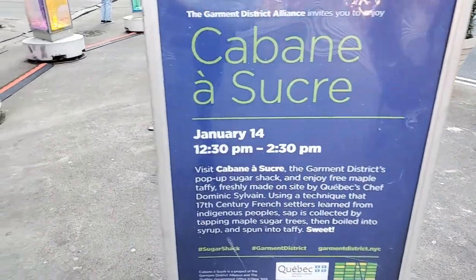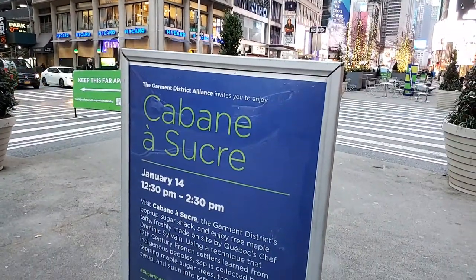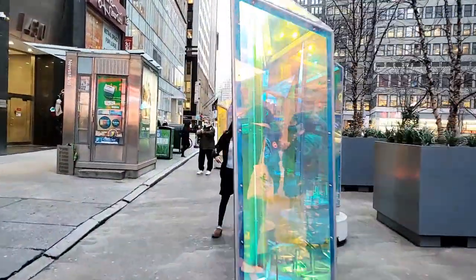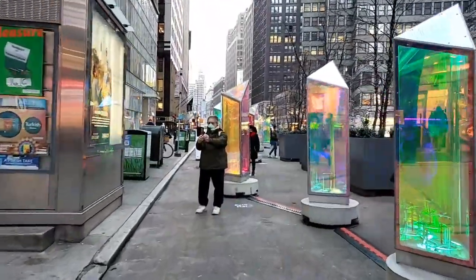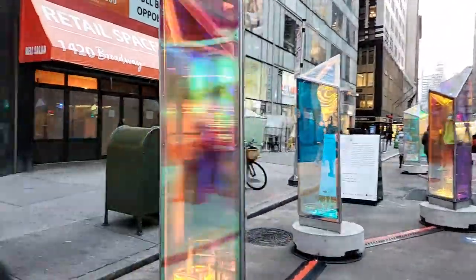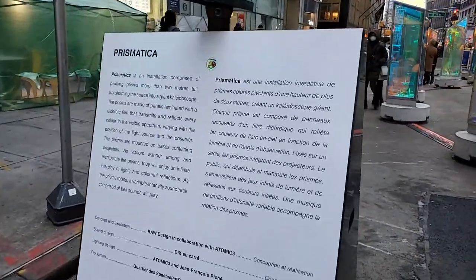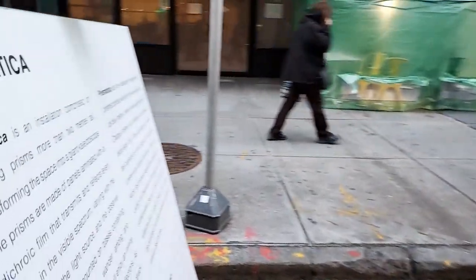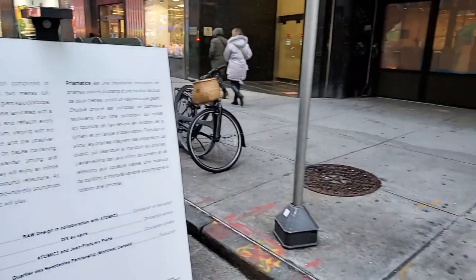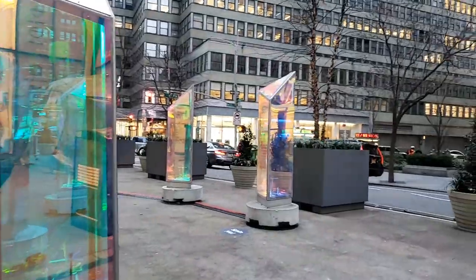Oh, this is not information on Prismatica. I think the other stuff is down there. Yeah, it doesn't say here when it's gonna end, but I think I read the article. It said the end of January. Laurie W., is this a new display? Yes, it is. It's in Manhattan's Garment District between 40th Street and 39th Street on Broadway.